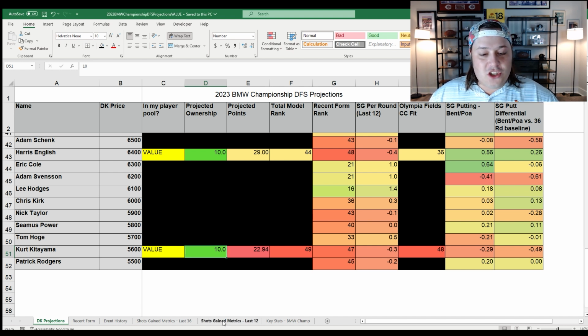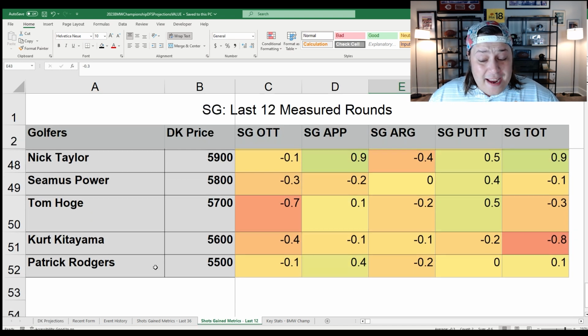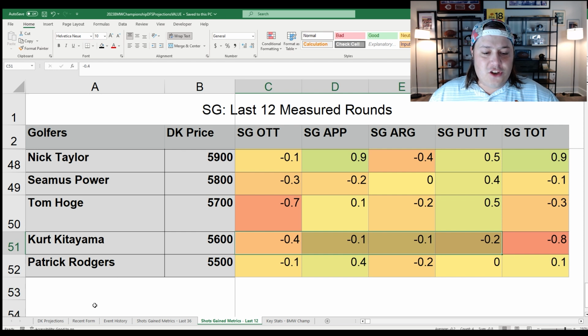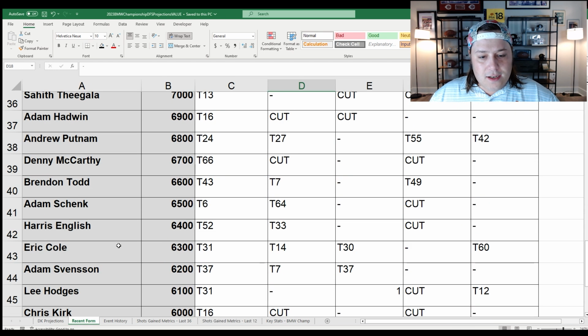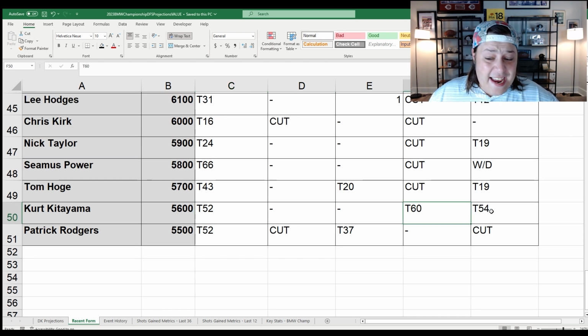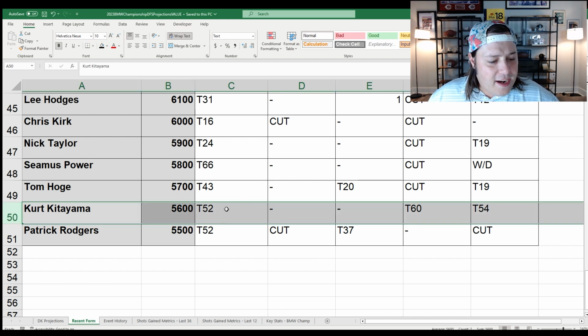We go down here to the shots gained metrics. They haven't been amazing of late, right? You zoom in, he's definitely been in a sorry stretch of form. In terms of finishes, he's gone out there and gone T52, T60, T54. So he's making cuts at least, right? Last week, obviously no cut event, so it'd be pretty hard for him to have a missed cut right there. But the last 36 rounds are a little better, right?